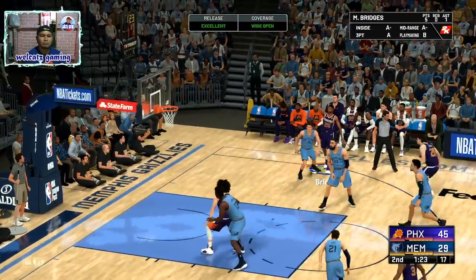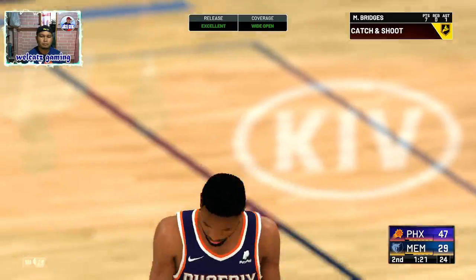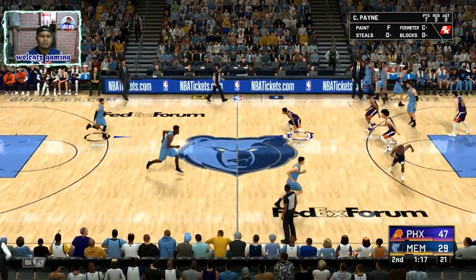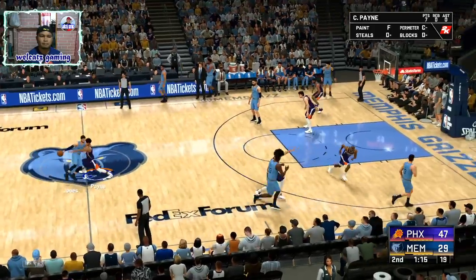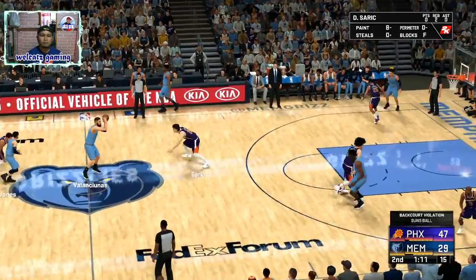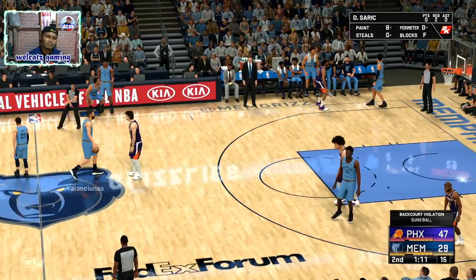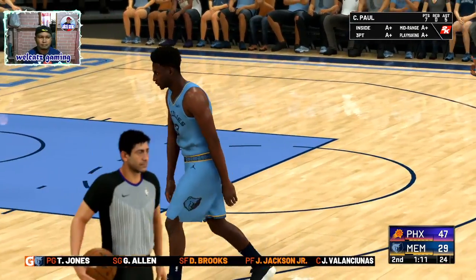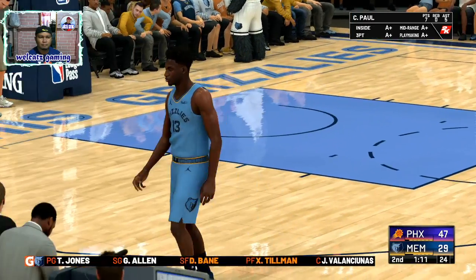Bridges inside the three-point line. And it's Phoenix scoring again. Bridges finding his spot, and his team finds him with the ball. Good mechanics there, too. And the whistle blows on the backcourt violation. He went over and back. And to make that mistake at this time is tough to come back from. Well, not making things easier on themselves right now, that's for sure.